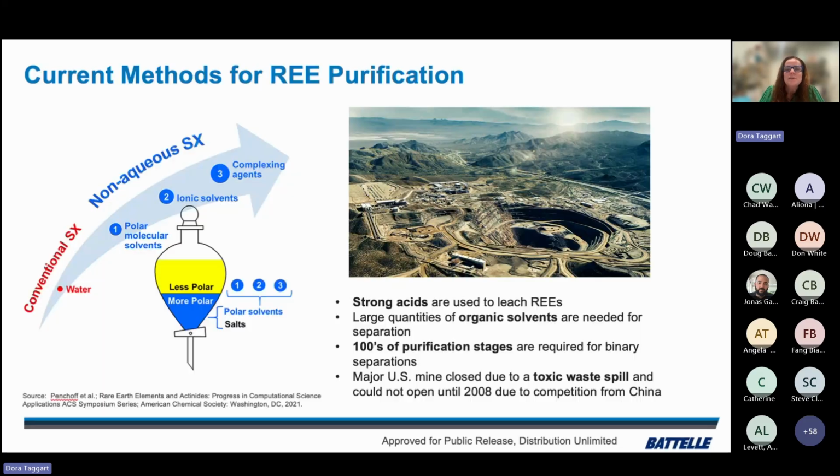As I alluded to throughout the presentation today, a lot of mining processes, including that we use for recovery of rare earth elements, are expensive and very cumbersome. We have strong acids that are needed to leach the compounds for recovery. Then we have large quantities of organic solvents that are needed for separation. And not only that, you have to go through hundreds of purification stages to get to really good, clean separation, and then sometimes transform the compounds at the end.